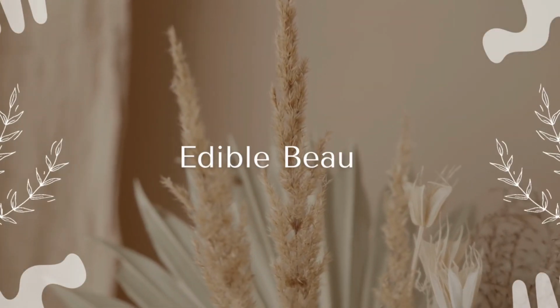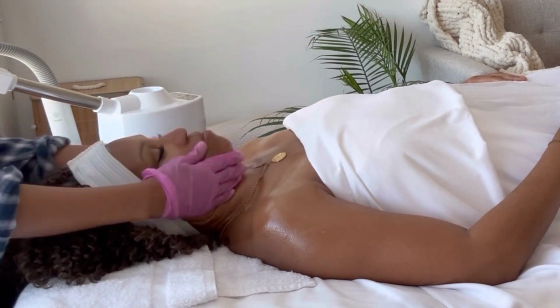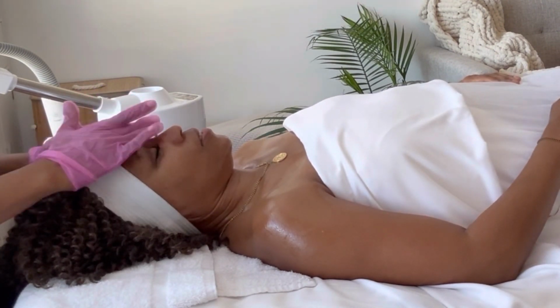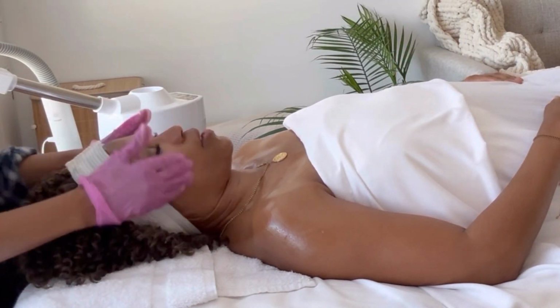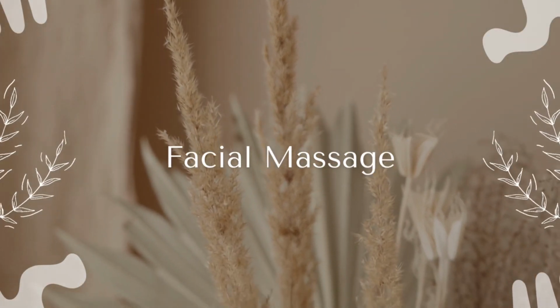Edible beauty. Vitamins and diet changes can transform your skin, and many experts believe that carbs and dairy can inflame the skin for some. So try to experiment with your foods to find out what foods give your skin the best glow. Now, you all know how much I love a good face massage.